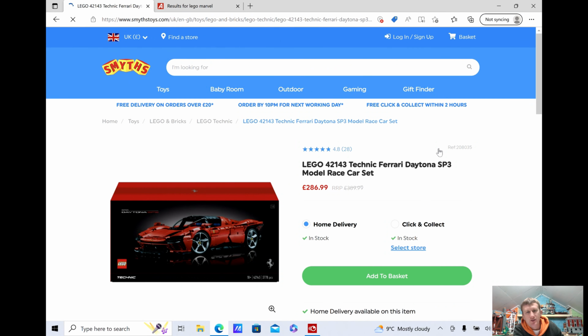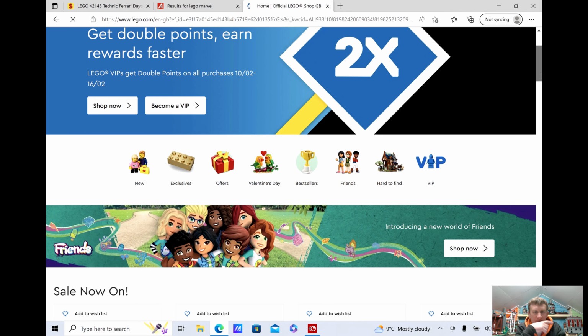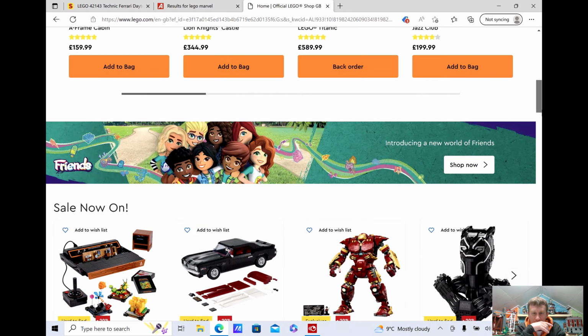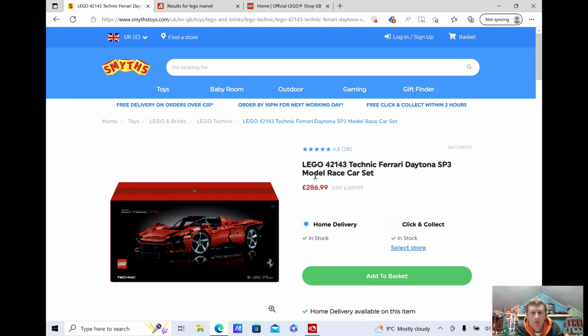So the Daytona, that's down to 286.99. Now, I cannot remember what that was on the Lego website. I will have a super quick look on that, because that was one of the big sets that was in a sale. And again, all of this is online. I did all this yesterday, but I was quite surprised to see this. So this is, see, there we go. So £311.99. So £311.99 for the Daytona at the Lego store, or you can walk into Smith's and pick it up for £286. So even though Lego's got a sale on, it's not always the best place to go.